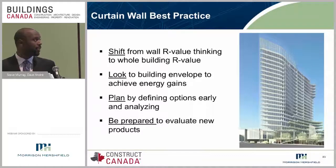And then look to the building envelope to achieve energy savings, because increasingly as you push higher performance buildings, the envelope is dragging you down and you need to really look at improving its performance. Plan early, whether that be through a design charrette process or through analyzing energy modeling as early as possible and doing lots of different simulations. I found that a really powerful tool so that as a design team we can get together and really decide what the best approach is in order to meet the targets that we're setting.